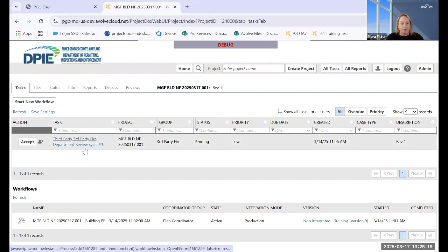Here, or the homepage, if you click on the task name, it will behave exactly like it does today, which is it changes the task from pending to accepted, and it will open up your e-form, your electronic form that tells you what to do. If you click on the accept button, it will change pending to accepted. It will not open up the e-form. So if, for whatever reason, you don't need to see the e-form, rather than clicking on the name of the task and then closing the e-form, you can click on accept.